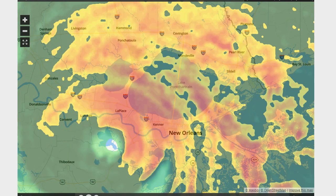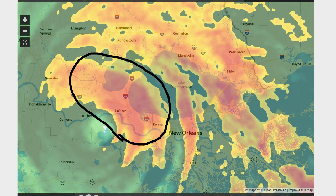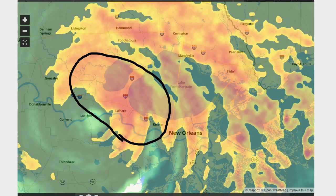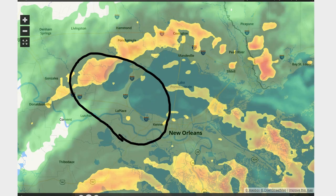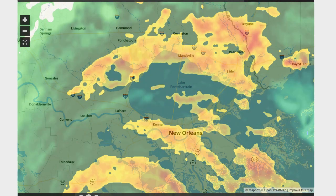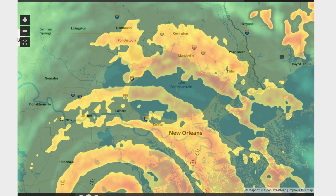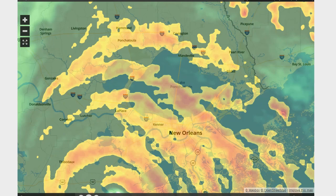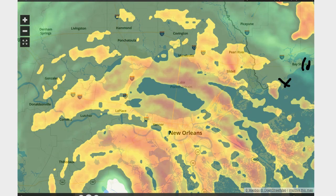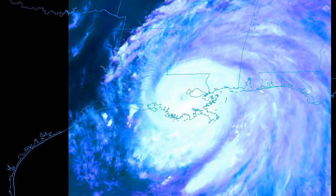Right now, Laplace, you are right in the thick of it. As of 9 p.m., you guys are getting hammered, and the system has slowed down to 9 miles an hour. It's not moving as fast as it was. So not only is that adding to the heavy rainfall threat with the flooding, but it's prolonging these winds, which are very, very extreme. You can see over to the mouth of the Pearl River, areas like Waveland, Bay St. Louis, Slidell, you're getting hammered as well. So this is a very dangerous storm.